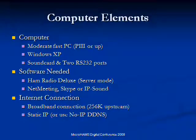So basically you need the sound card and two ports: one for controlling your radio, so you can change frequencies, bands, and all that, and the second one you need to press the PTT. For software, basically I run Ham Radio Deluxe. It's free. I know about others. You will see some pictures about the others, but pretty much I'm sticking with this. Why? Well, one, it's free, so, you know, it's a pretty good excuse, right? And it runs pretty good.